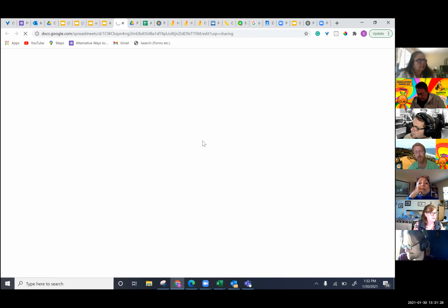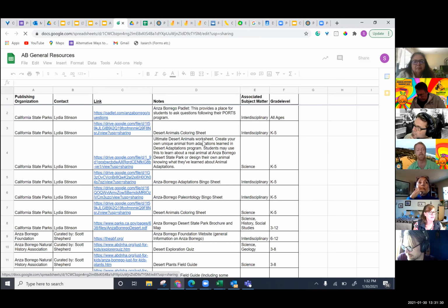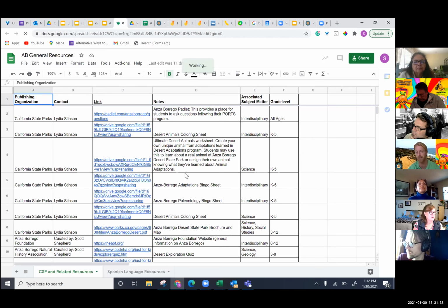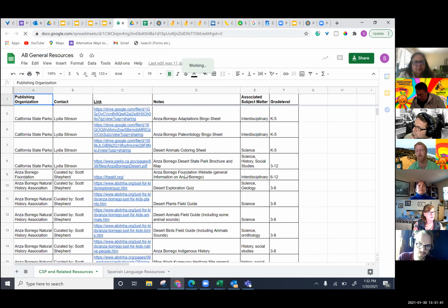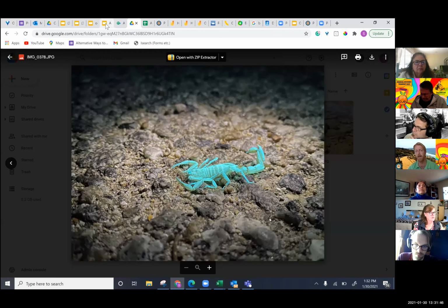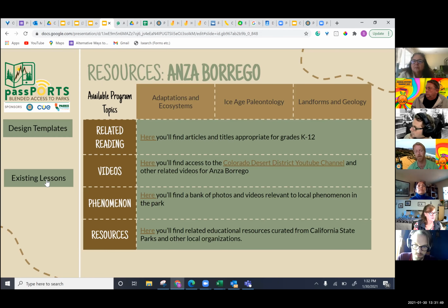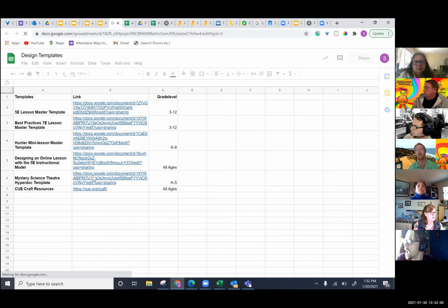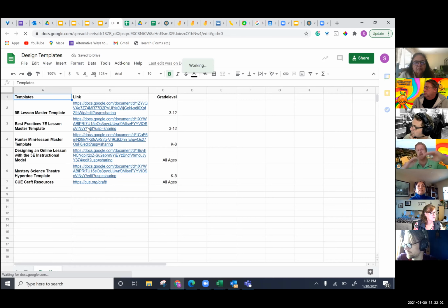And general resources as well. And this is where it gets kind of muddled, but these are anything from virtual coloring sheets, bingo sheets, existing worksheets that have been around for a really long time, to things like, depending on the park, AR and VR resources that students can explore. You'll also find existing lessons that have been created by other teachers all across the state and access to other sorts of 5E lesson design templates, ranging from the type of perspective and the age group that you might be interested in trying to connect with.